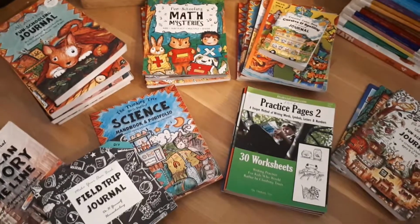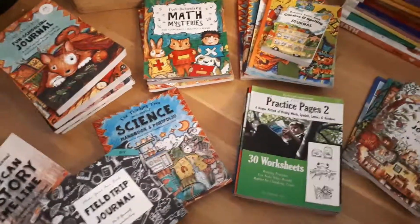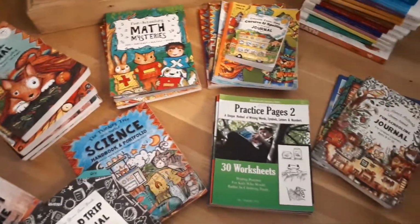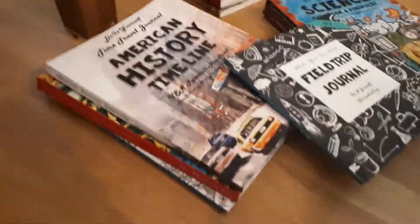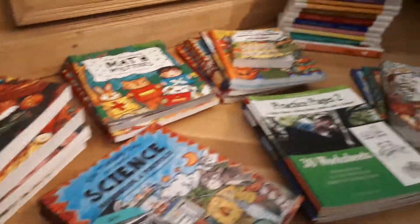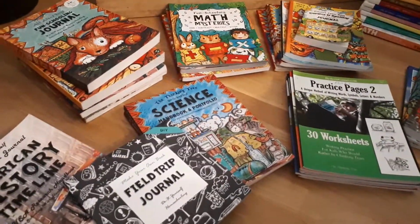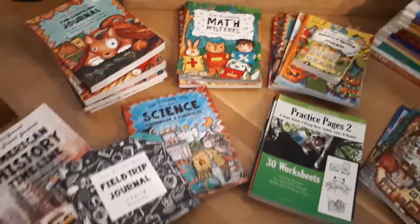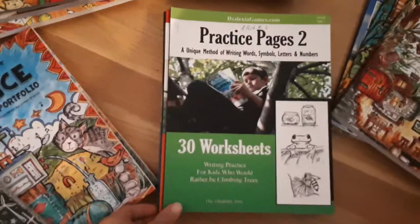This is a gender-neutral collection of books. Also, the whole curriculum doesn't include any references to the Bible, and this is about 3 years worth of homeschooling materials for a child who is in 3rd, 4th, or 5th grade, but still struggling with reading. So first of all, I want to show you Dyslexia Games.